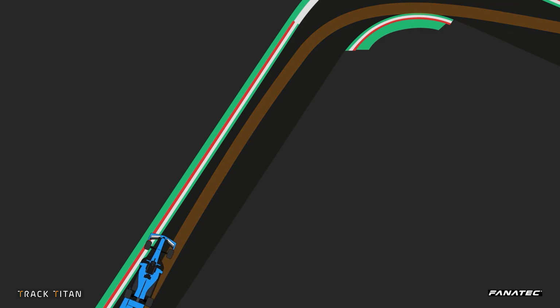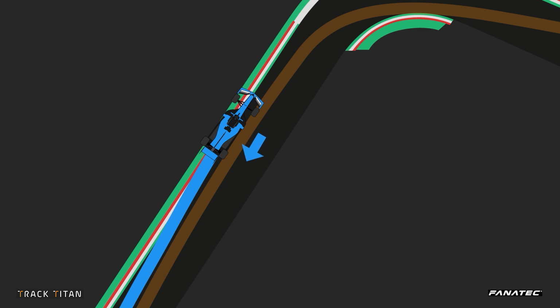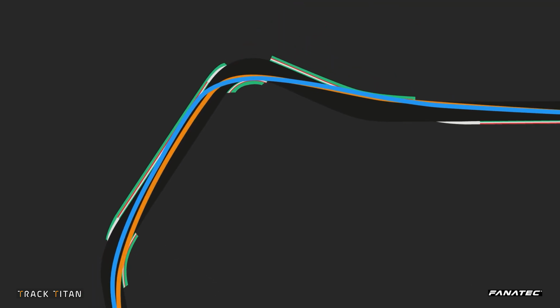However, the wider line focuses on the longer braking phase with less brake pressure. This retains some of the weight to the rear of the car, and this helps rotation heading into the apex, giving the car more stability through the corner and when coming back onto throttle. So let's see how these lines through turn 11 and 12 fare on the Track Titan platform.